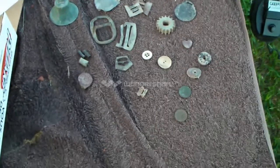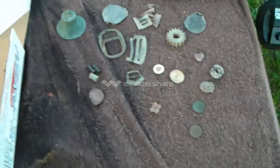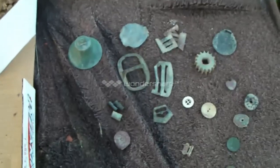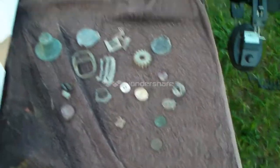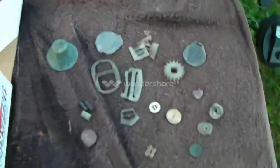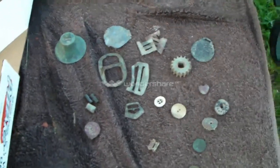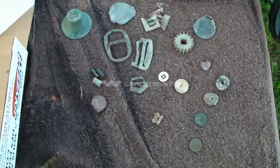Alright guys, just out back of my place here, getting eaten alive by mosquitoes. But I just wanted to do a recap of my hunt from the other day at that new permission close to where I work. Man, these mosquitoes are bad. I'm just trying out my new camera here before I do a lot of work with it. I just want to make sure it's what I'm looking for.